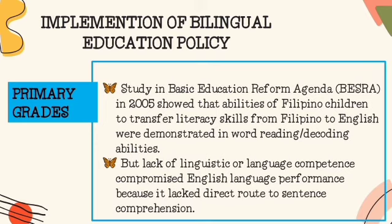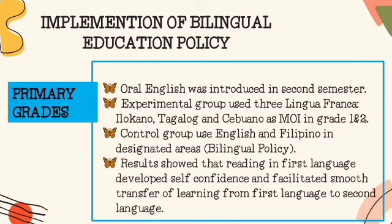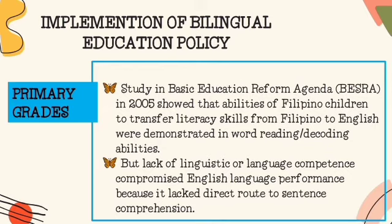BESRA, or the Basic Education Reform Agenda, in 2005 showed that the abilities of Filipino children to transfer literacy skills from Filipino to English were demonstrated in word reading or decoding abilities. But a lack of linguistic or language competence compromised English language performance because it lacked a direct route to comprehension.